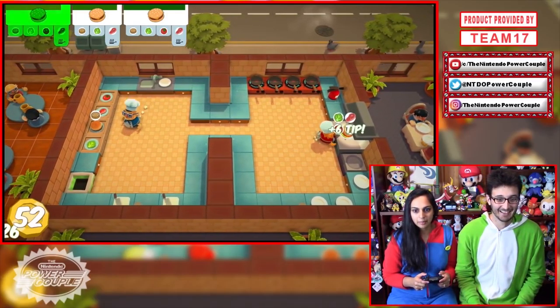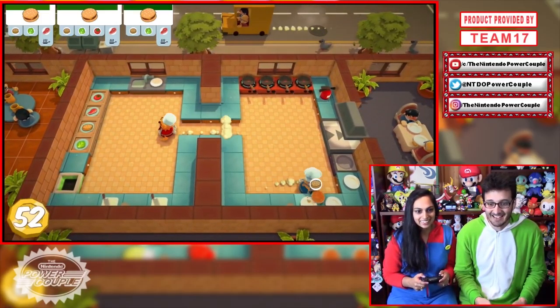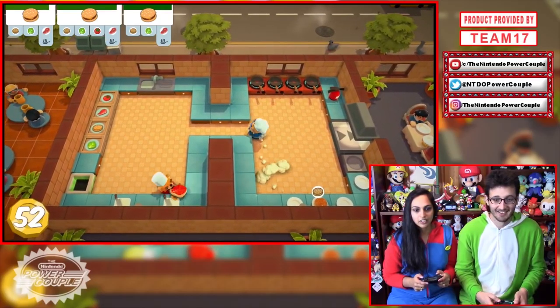Okay, is that up? Oh, six. I got the tip. Get out of my way! I got some buns down there. Okay, I'll make the meat. Okay, I'll give it a little chopper-oony.